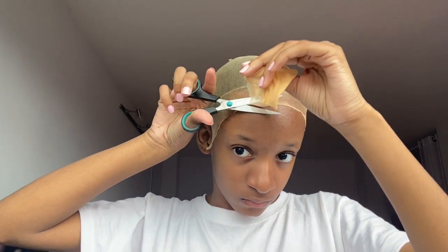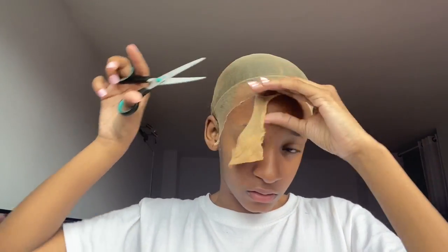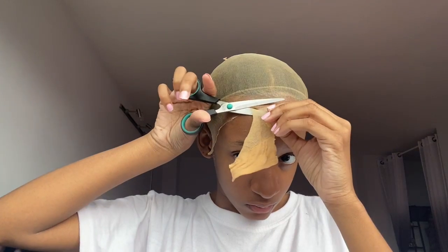But yeah, like I said, I'm not really doing this to go anywhere. I'm only doing this to show y'all what I did and to talk about the wig and stuff like that. So, you know. Also, I don't have little scissors. That's why, like, I'm using these big scissors.